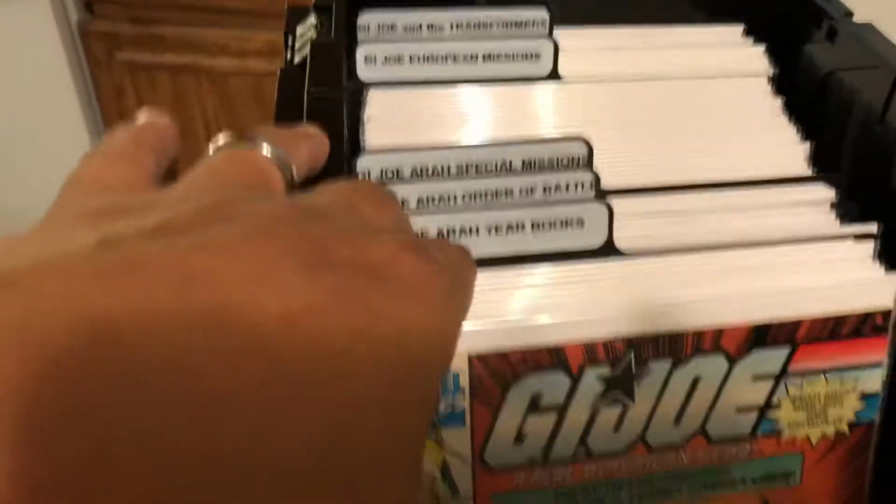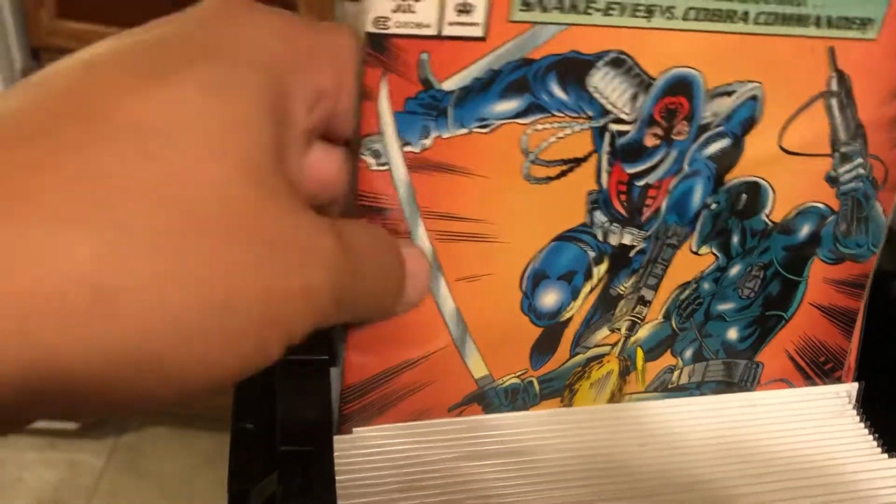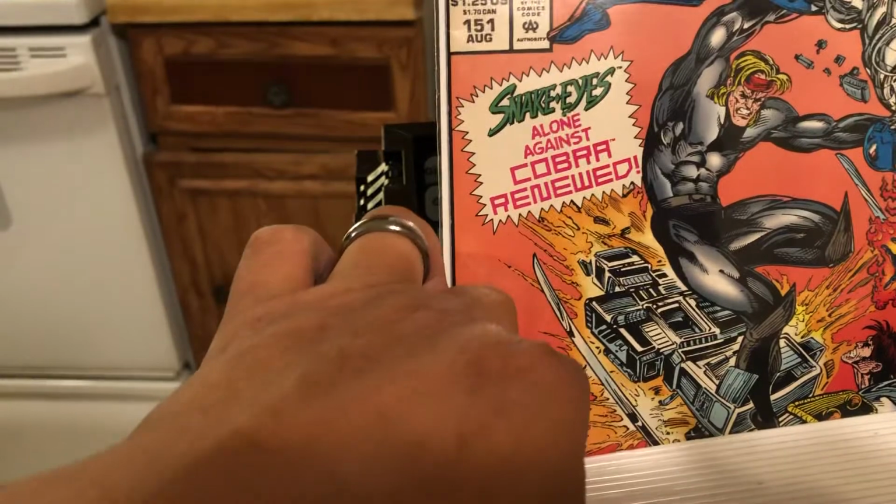That brainwave scanner, they've been using that since like the very beginning. Battle you demanded, Snake Eyes versus Cobra Commander. Really cool. 51. Snake Eyes again. Well, against Cobra reviewed. This is a cool issue.